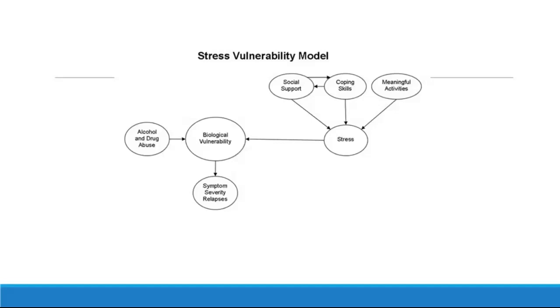So the stress vulnerability model is focused on two parts. There's a biological vulnerability, and that's where we talk about genetics, if there's a family history of psychotic illness, or we think a lot about just brain chemistry. How does that individual person's brain actually function in terms of their neurotransmitters that increase their likelihood of developing a psychotic illness? So the biological vulnerability is one part, and then stress is that other part. Really, how are people impacted by these external influences that create stress? And there's an interaction between those two that increase the likelihood that somebody would go on and develop psychosis.